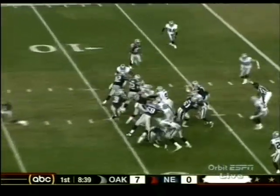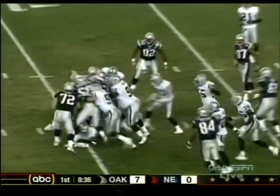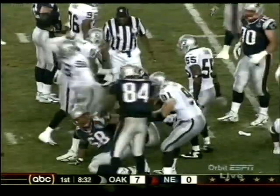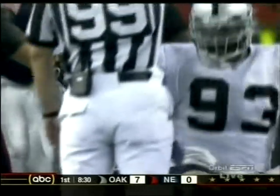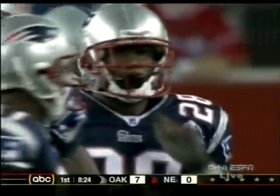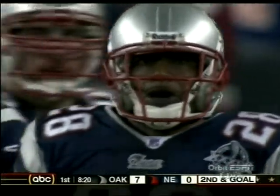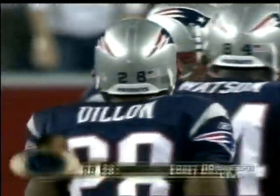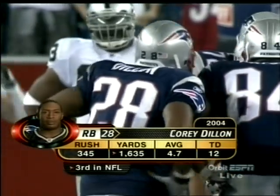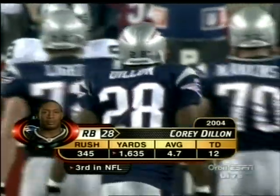Dillon back in. Corey gets it. And the longtime Bengal who came over here last year and gained 1,600 yards is stopped at the 8-yard line. They talk about the Patriots and character and the guys that they want. And Dillon, of course, came over from Cincinnati where he had the reputation of being a malcontent. But they did their homework on him. They said, you know what? This is a guy who just needs a new atmosphere, a winning atmosphere. And he was the model citizen last year.